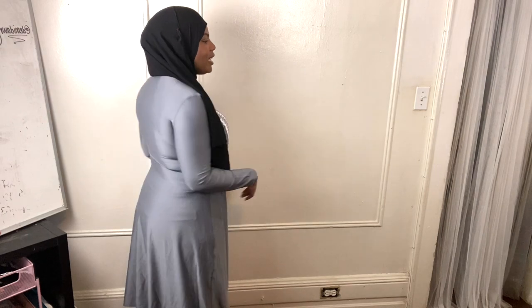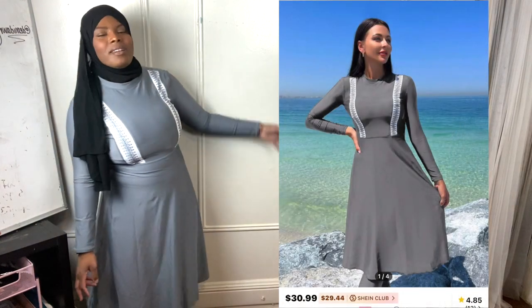I did get this one in a size 1X, and I absolutely love it. The color, everything about this is just great. I really, really, really like this one. It is so cute. What do you guys think? This is the price. This is how it looks on the model.